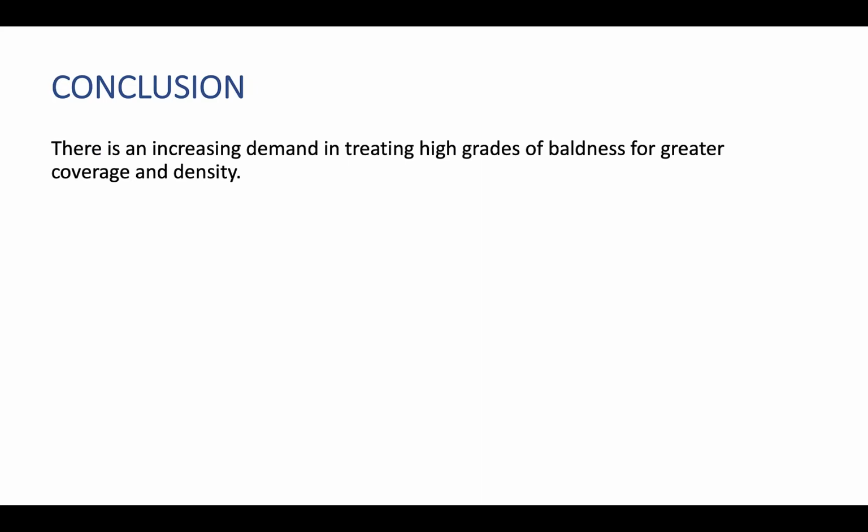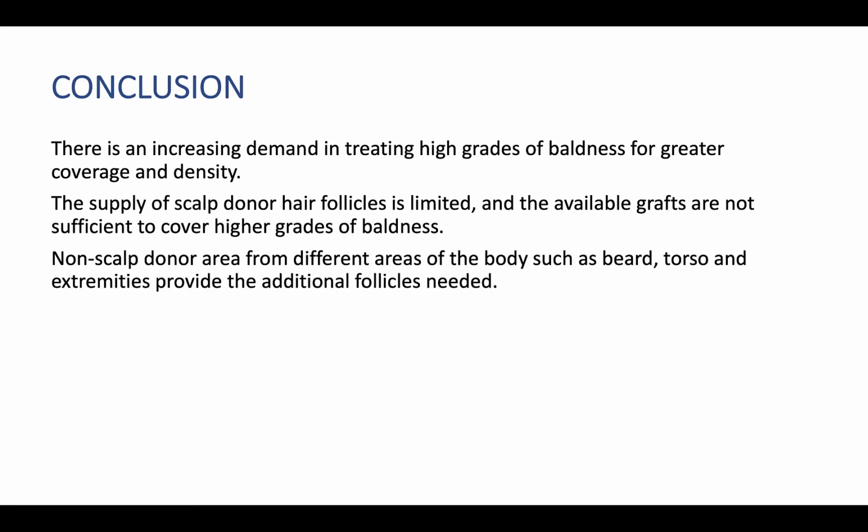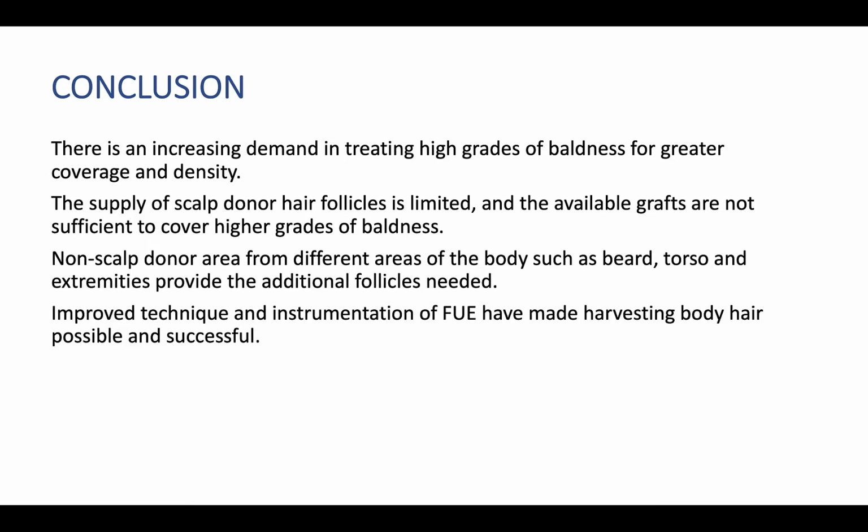The conclusion is that there is an increasing demand for treating high grades of baldness for greater coverage and density. The supply of scalp donor hair follicles is limited, and the available donor grafts are not sufficient to cover the higher grades of baldness. Non-scalp donor areas from different parts of the body, such as beard, torso and extremities, provide the additional follicles which we need.